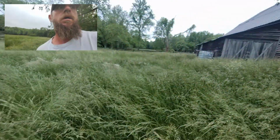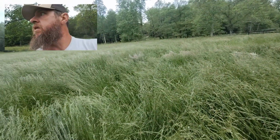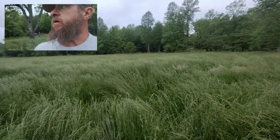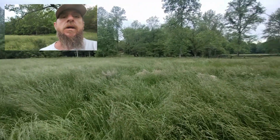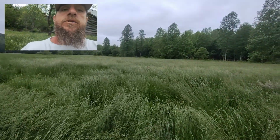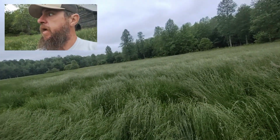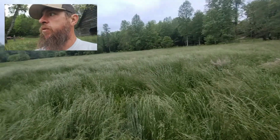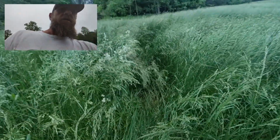We may be losing one of our leases sometime soon, so I want this just stockpiled. And even if we don't lose our lease, my plan is to bring our cattle and sheep over here. Once we get to the point where we're starting to have to feed hay at one of the other properties, instead of feeding hay, I want to bring them over here and graze all the stockpiled forage, and then feed hay over here. So, anyways, you can see where I just walked through it.